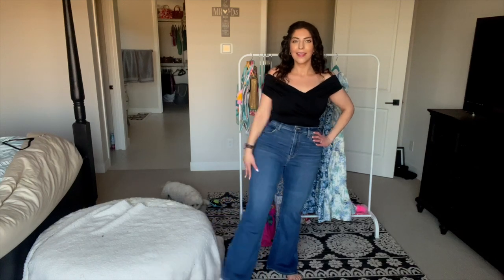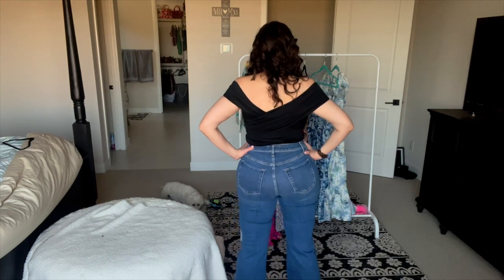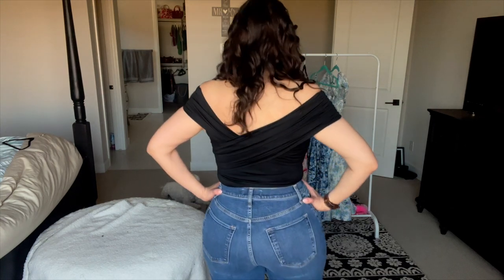Can you see that? And then let me show you the butt. I think the butt's pretty good too. It's not flattening my butt, which sometimes Abercrombie jeans used to do, and these ones are definitely not. Let me get a little closer so you guys can see better. But yeah, I think overall good.